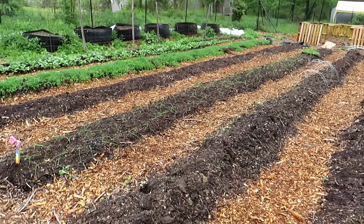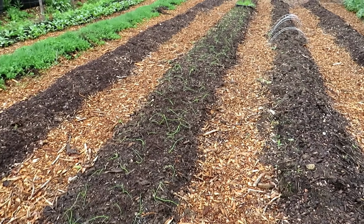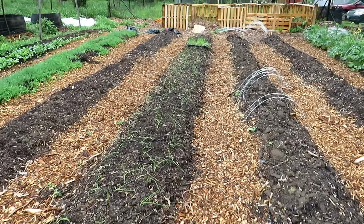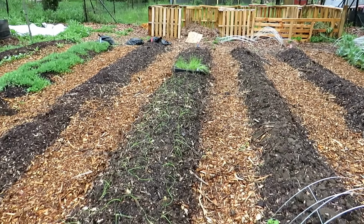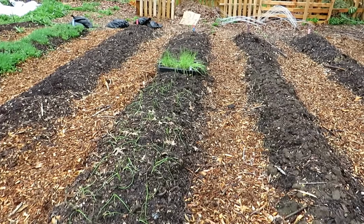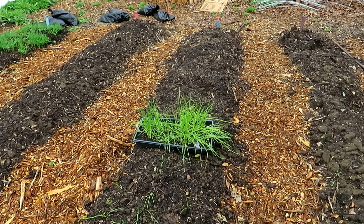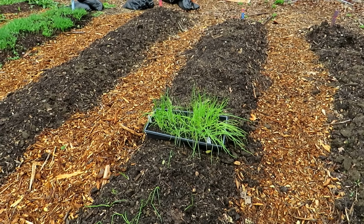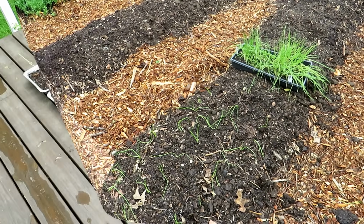Here are the onions. I just want to show these off. These are all onions that I think actually went in yesterday, but they were started, like I've been talking about, since January, just starting them in the flat, and then you just pop them out and get them into the ground. And when you do that, make sure, of course, you water them in well the first day, but you want to be watering every other day for at least 7 to 14 days until they get established. But the onions look good.